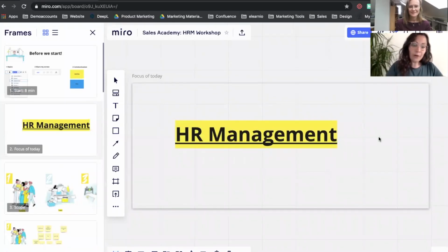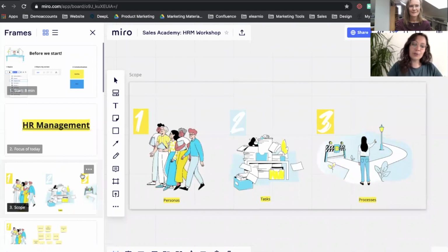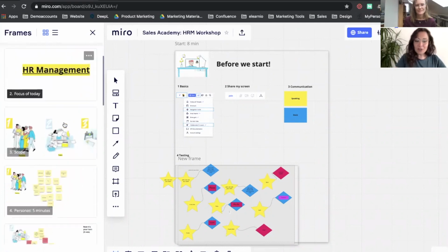So in Miro, I created different work frames for each step of the training. Since it's a new tool for most people, it's important to give really clear instructions and make sure nobody gets lost. Most importantly, I also allowed a few minutes in the beginning so that the participants can explore the tool and get familiar with the most important settings. So group work is not a problem at all.